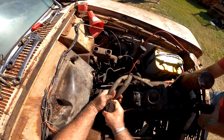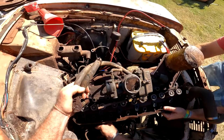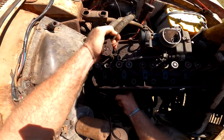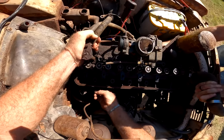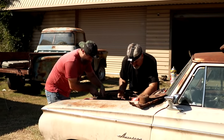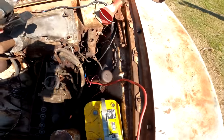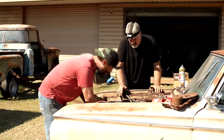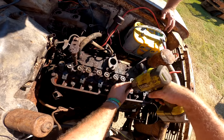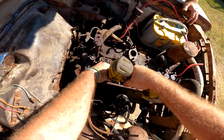Go back. I've got issues right here. Okay. Exhaust. There we go. It looked like that set down pretty good. Yeah, I think so. I think that was it. Start bolting her together. Just trying to get these a little closer. Right.